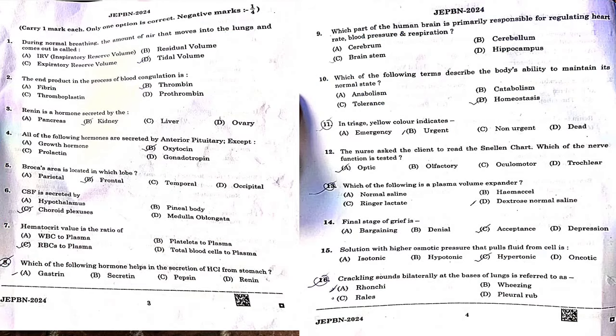প্রথম থেকে শুরু করছি। আমি শুধুমাত্র অ্যান্সারগুলো বলে দিচ্ছি আর কোয়েশ্চেনটা পড়ে, কারণ না হলে ভিডিওটা অনেক বড় হবে। During normal breathing, the amount of the air that moves into the lungs and come out is called tidal volume. Option D. The end product in the process of blood coagulation is option A, fibrin.